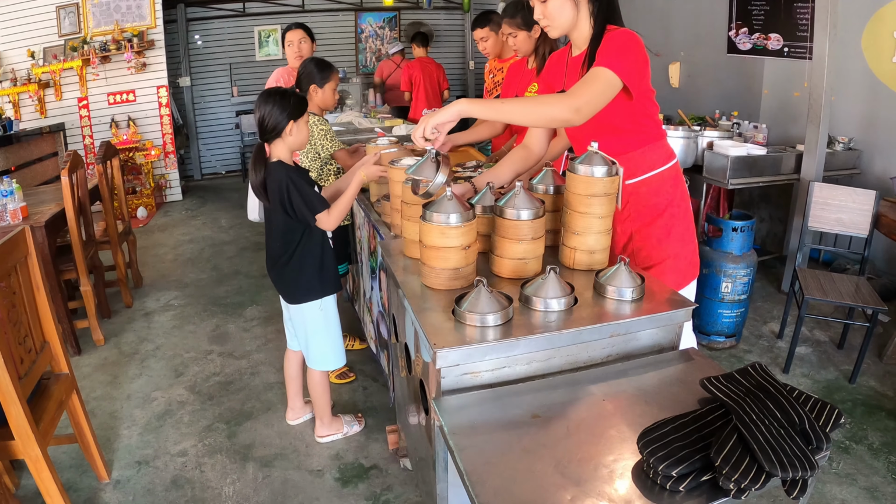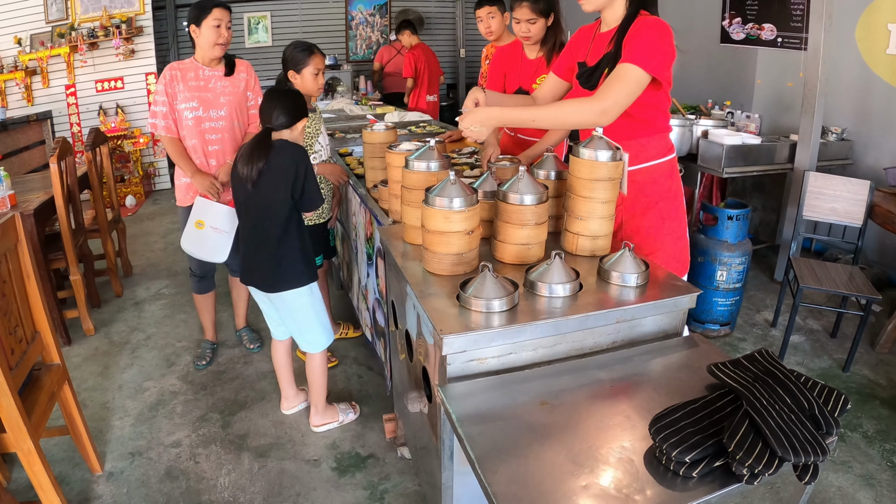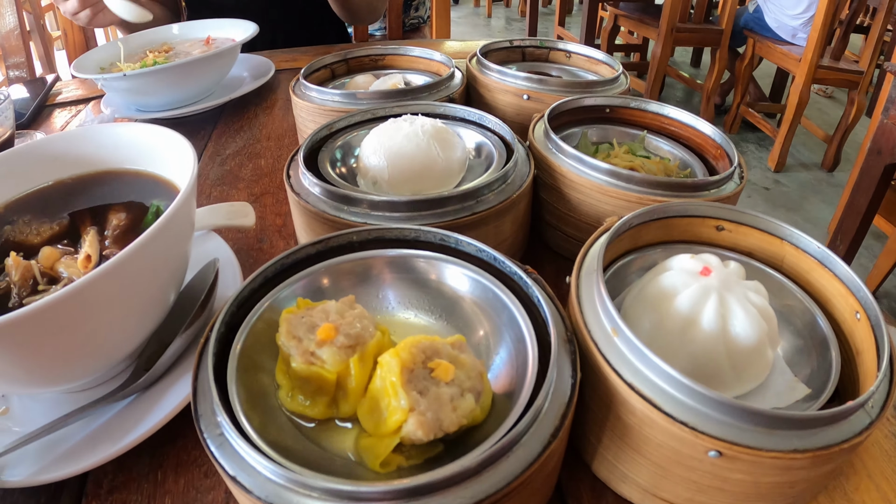Dim sum in the south on a Sunday morning. Classic Sunday breakfast in southern Thailand.